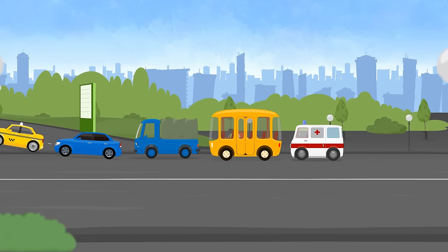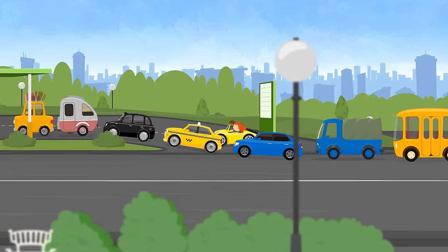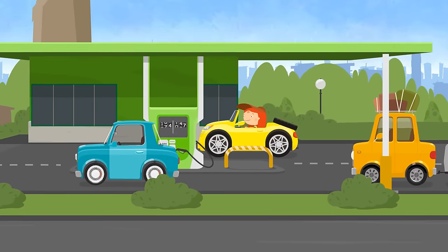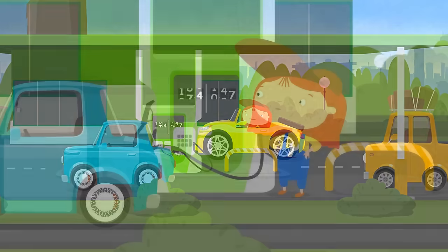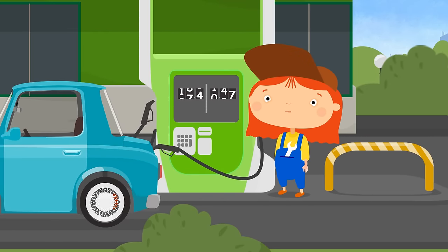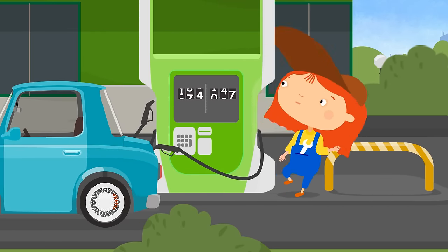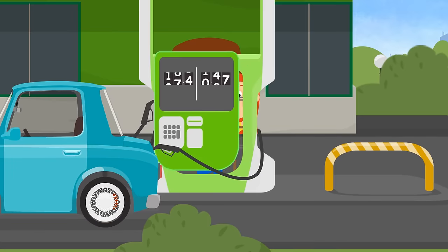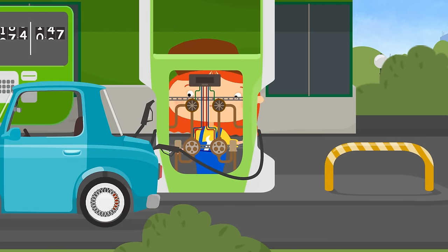Look, there are so many cars waiting for their fuel. Let's find out what happened. Dr. McWheelie needs to inspect everything. Maybe the filling station broke. What's inside? Remove the outer panel.